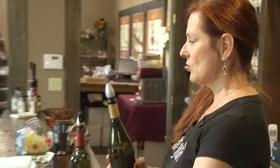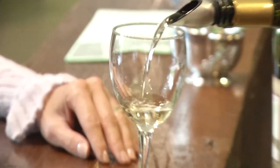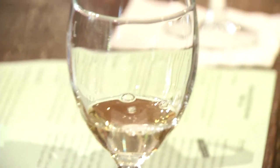So this one will be paired with a sweet and spicy red pepper hummus. Goes very nicely with Indian or Thai or Mexican food. Shrimp cocktail with the horseradish, crab cakes.